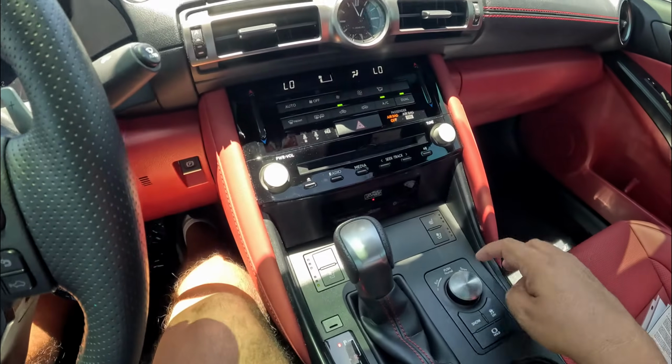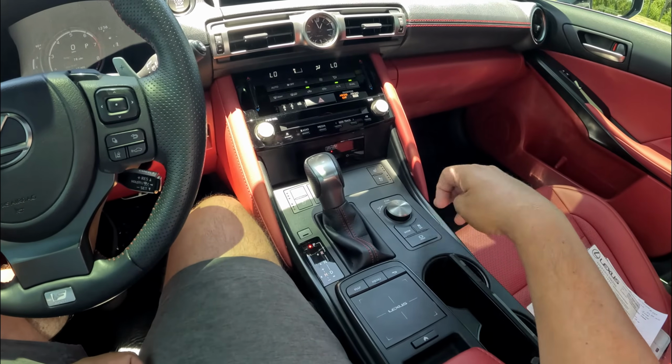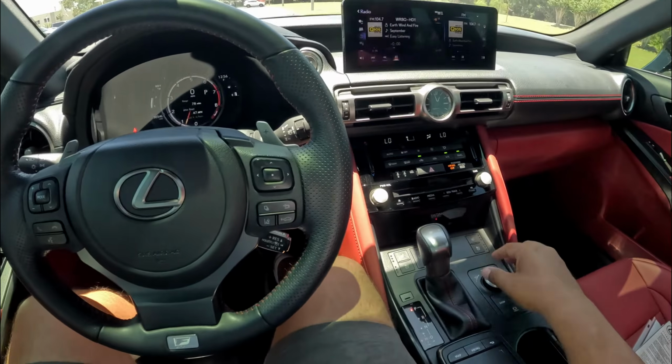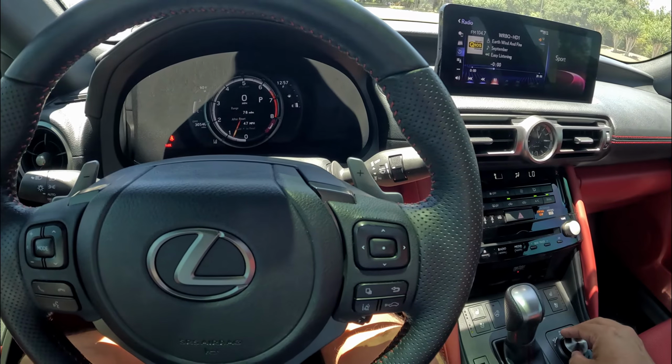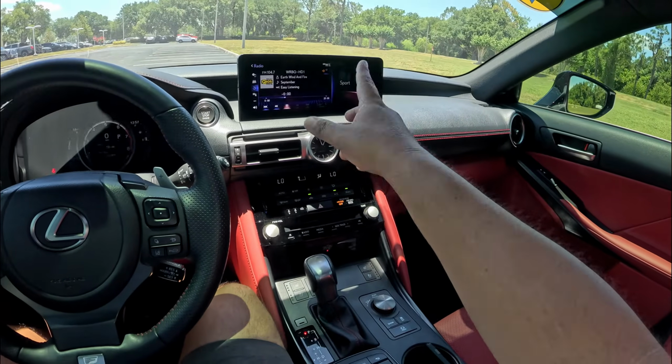We are on sport, we got normal, and we got eco. We got a snow button here, traction control off, and auto hold for coming to a stop, which is really nice. So you can switch the mode to eco or sport, but we're gonna leave it in sport. As you can see, that also shows you here on the screen.